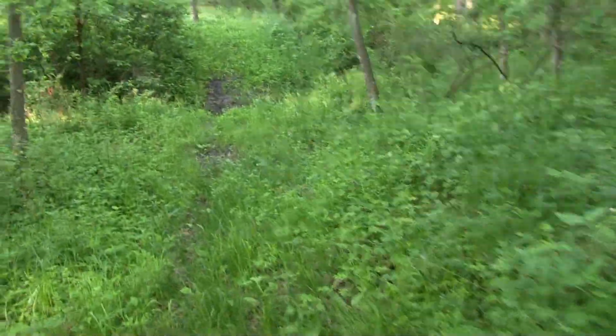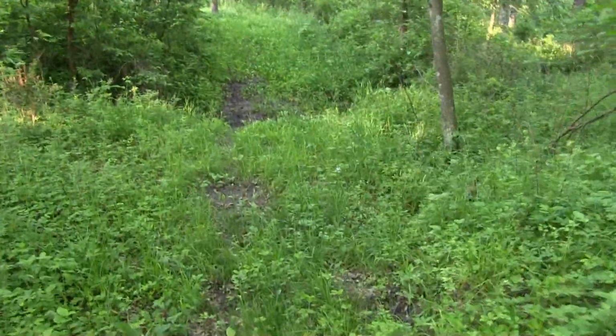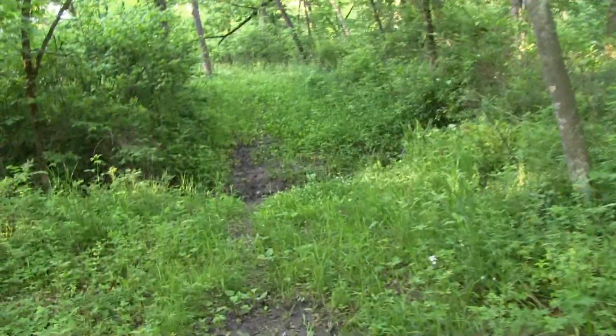and you're not going to mow anything in here. And another reason you don't want to be mowing is fawn dropping time.